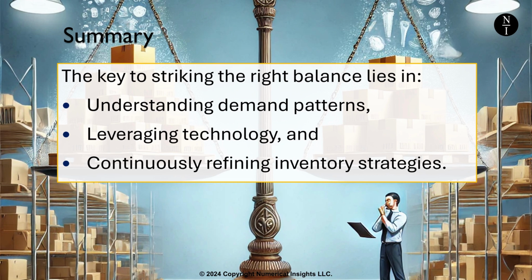In summary, carrying too much or too little inventory impacts not only a company's bottom line, but also its ability to serve customers effectively and its ability to pay suppliers. The key to striking the right balance lies in understanding demand patterns, leveraging technology, and continuously refining your inventory strategies. By carefully managing these trade-offs, businesses can optimize inventory levels, improve cash flow, and maintain a competitive advantage.